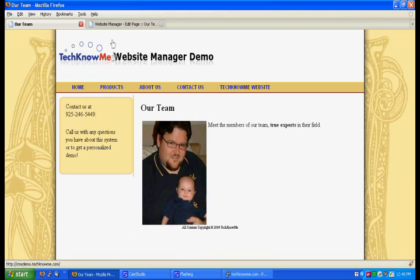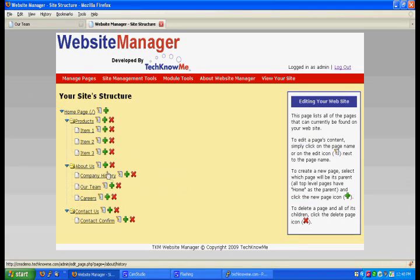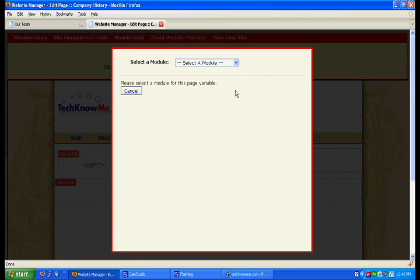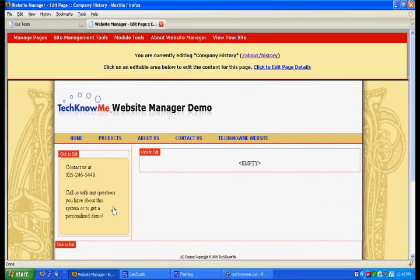Looks pretty good. And to prove that I can reuse this, I'm going to go back to Manage Pages. Go to Company History. Choose the same area, although I don't have to choose the same area. I can choose any area, but for consistency's sake, this is a good idea. I'm going to select Save Modules. And there's Contact Info. It's what I just created. I'm going to hit Save, nothing to edit. And it shows up exactly the way it did there on the previous page. I can reuse it as many times as I want.